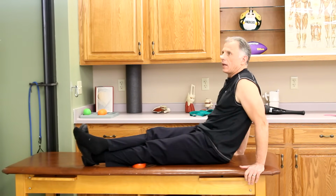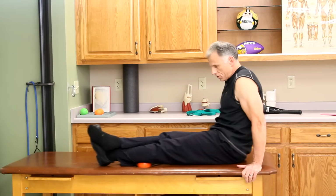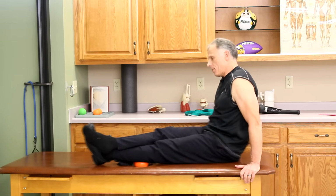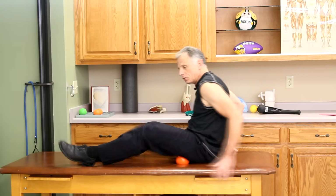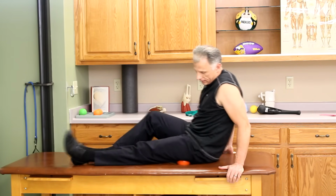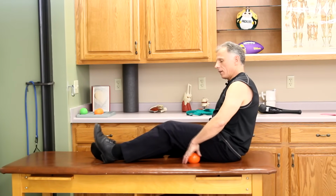And now I can do this. And now this feels like a good massage. So the kind of ball that you use matters. Wow, this is fun, Bob. Okay, now we also want to get up into the hamstrings, same thing. Now you can't see it because my leg's covering it up along with the soft ball.